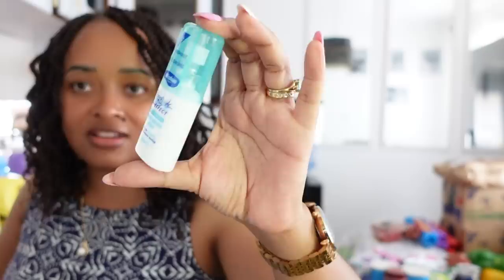And then I stumbled upon this mouth fresh breath spray. So it's also minty and antibacterial for your mouth. I just want to try it out. I think it's something nice to have in your handbag.